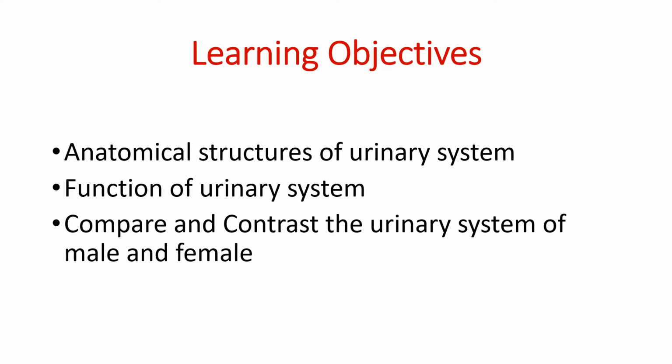So we want to talk about the urinary system again, a part of the 11 body systems or organ systems of the human body. Learning objectives here: talk about the anatomical structures of the urinary system, functions of the urinary system, and compare and contrast the urinary system of both males and females.